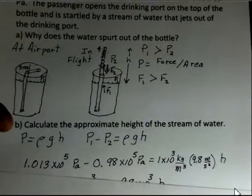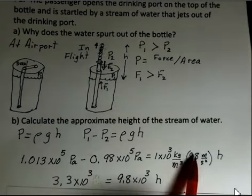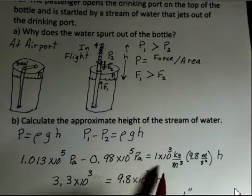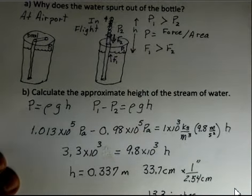Let's go ahead and pull up a little bit here. So subtracting the pressures, we get 3.3 times 10 to the 3rd for the number that's on the left. Multiplying 9.8 and the 1 times 10 to the 3, I get 9.8 times 10 to the 3. Divide both sides, and you don't have to put in the powers of 10. They cancel. So it's 3.3 divided by 9.8. So I came up with 0.337. This is in meters. We're in standard metric units for this whole calculation. So I get 0.337 meters, 33.7 centimeters.